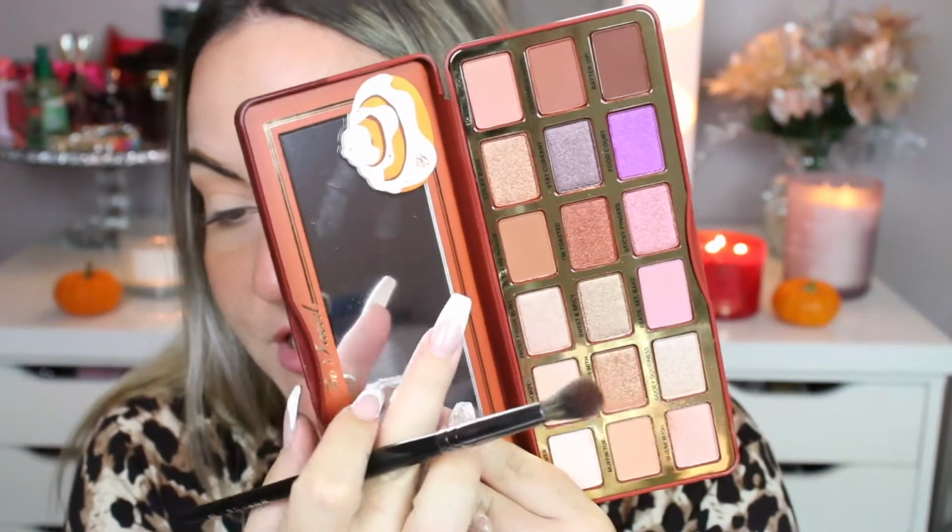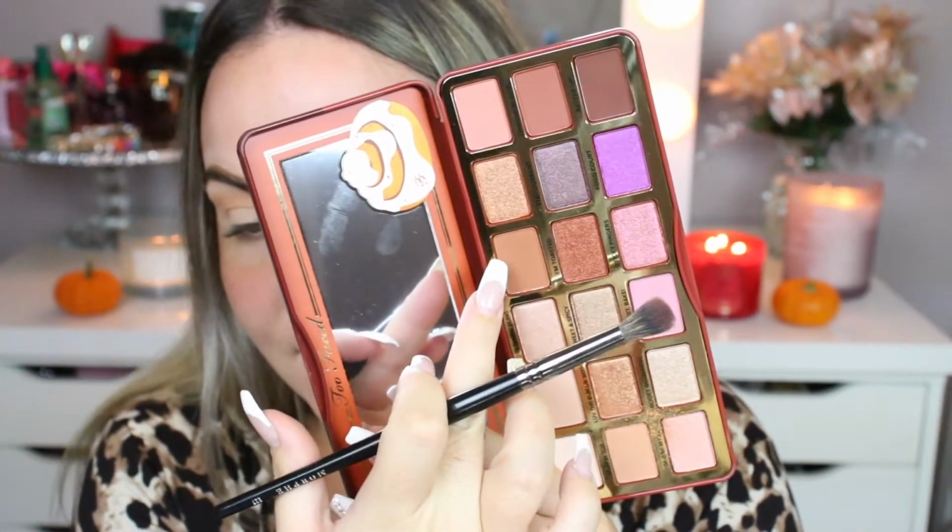Next, we are gonna go in with, nope. Oh wait, that was the wrong shade. I was reading the bottom. That shade we just applied is called Muffin Top. Now we're gonna use the shade See Me Rollin', which is right here, and we're gonna apply this in the crease again.